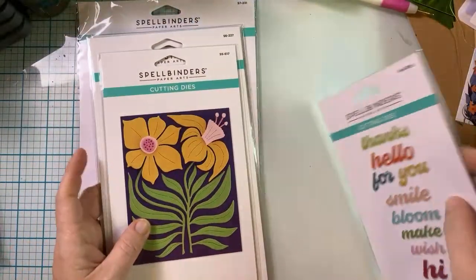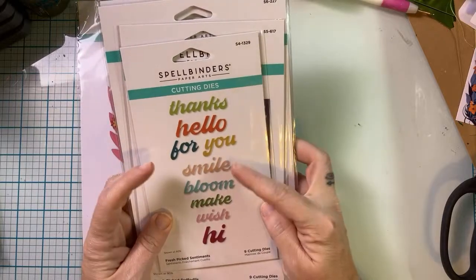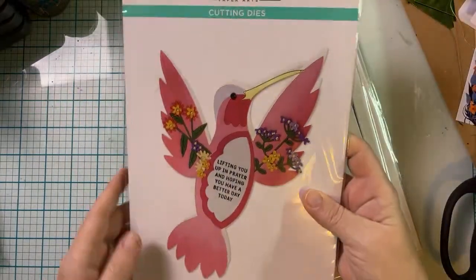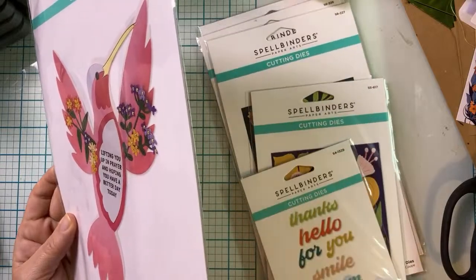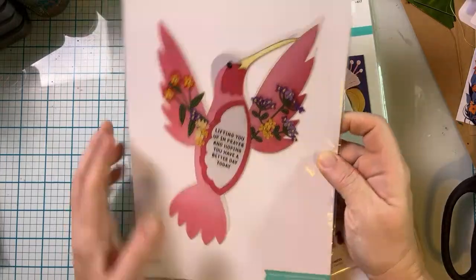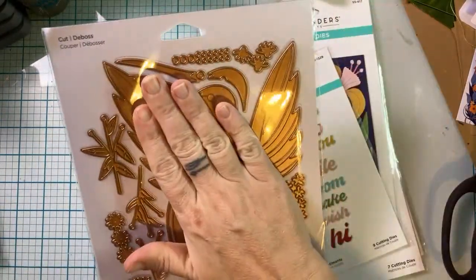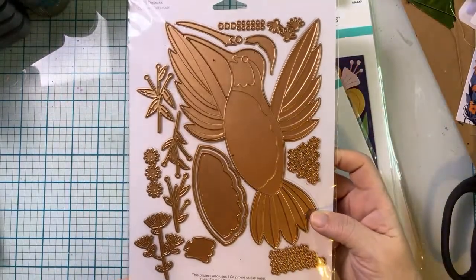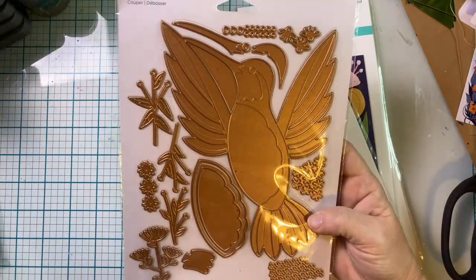Plus some words. Thanks, hello, for you, for and you, smile, bloom, make, wish, hi. And then look at this massive one. Are all these by BB Cameron or just this one? This one. Hummingbird. Look at that. That thing is huge. It's bigger than my hand, y'all. It's huge. So cool. And all these were on sale, so I picked them up.